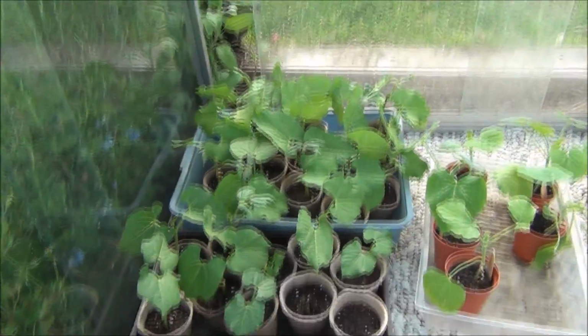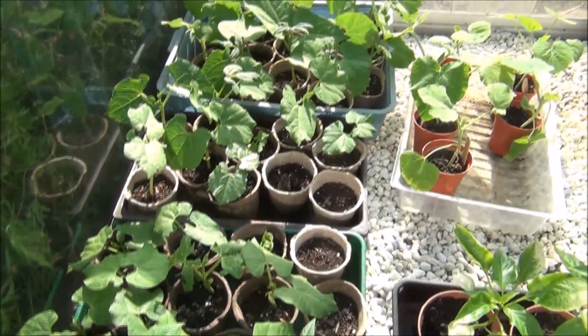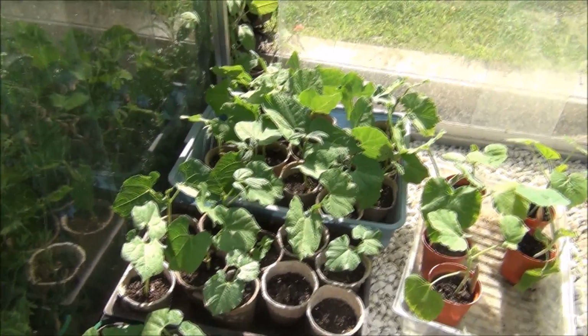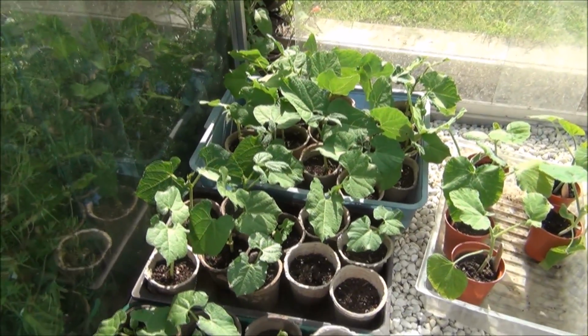These are all the Coco de Paimpol. Really lovely. A couple of non-germinators. Oh, actually one is trying to poke its head up. These will be quite happy to sit in their little pots for another few days.